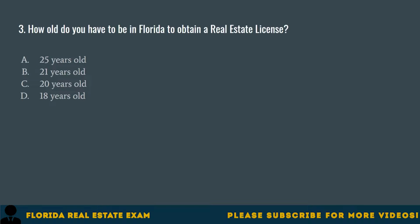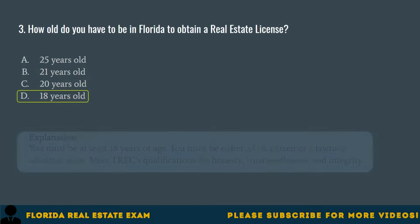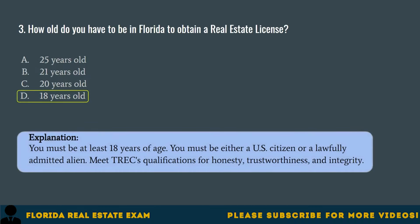Question 3. How old do you have to be in Florida to obtain a real estate license? A. 25 years old. B. 21 years old. C. 20 years old. D. 18 years old. The correct answer is D. 18 years old. You must be at least 18 years of age. You must be either a U.S. citizen or a lawfully admitted alien. Meet TREC's qualifications for honesty, trustworthiness, and integrity.